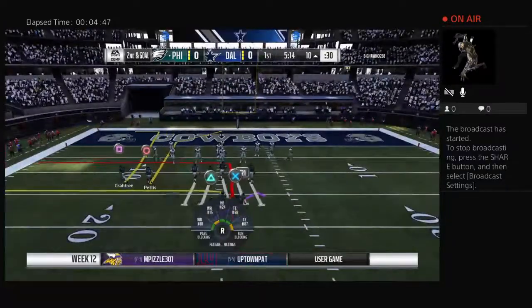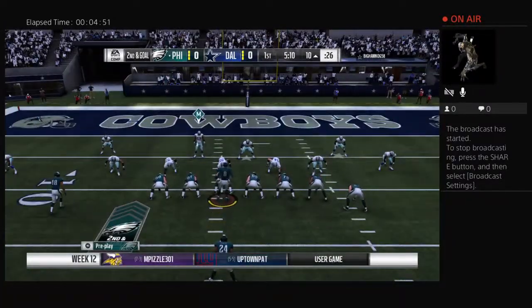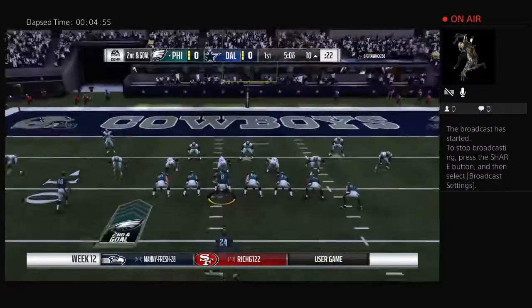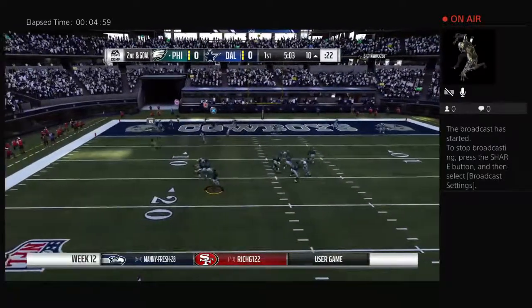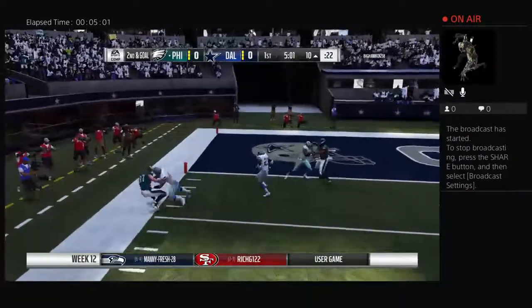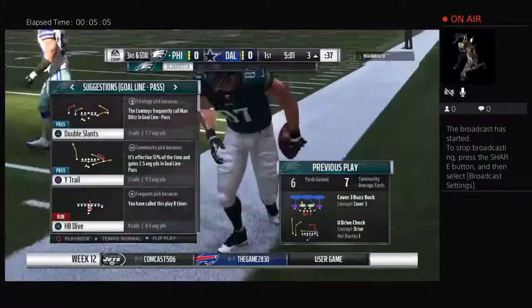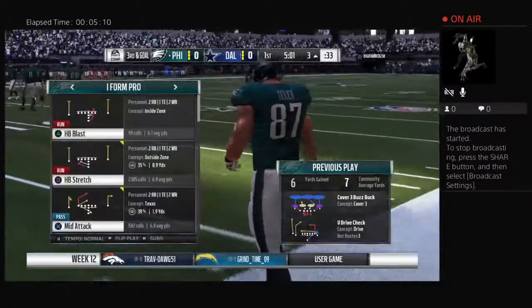Moved back to the 10. They'll try on 2nd and goal here. Here's Mariota. Sideline throw, it's complete. And a nice job there of keeping the toes inbounds. The catch good for 6 yards, but now it's 3rd and goal.